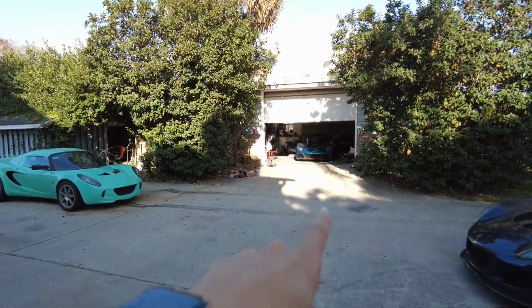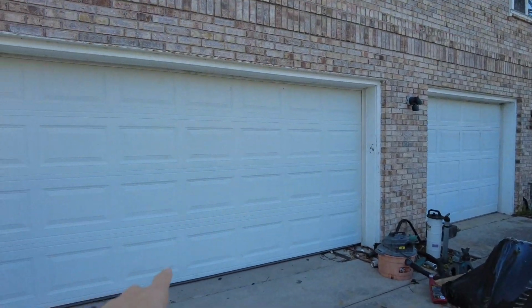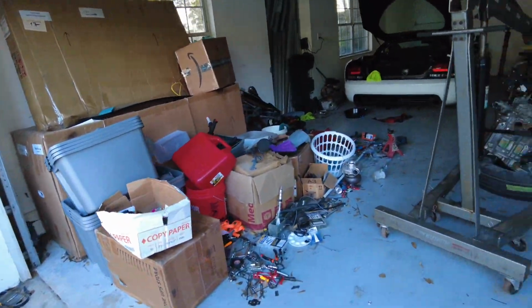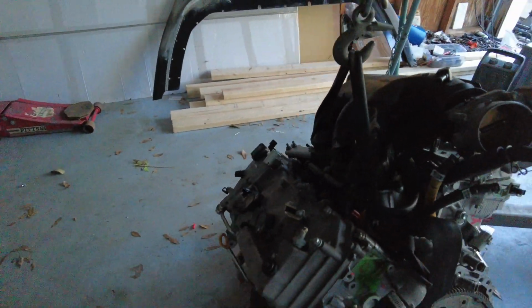Most importantly, since he's almost done with that, it got moved into that garage, which means I get to take over this garage for the Evora project. But he has been working on the Elise in here, so it's going to need a little bit of a cleanup, nothing too bad. And then over here we have my new 2GR engine.